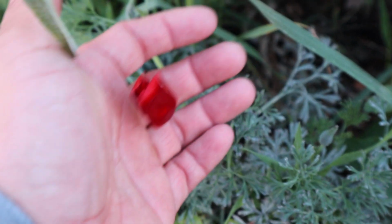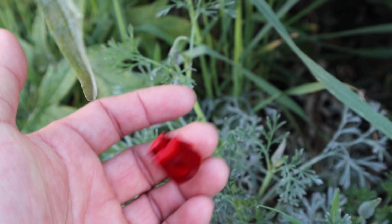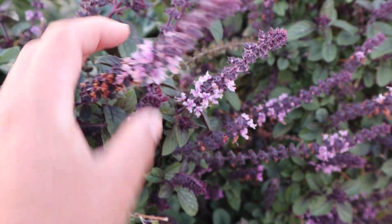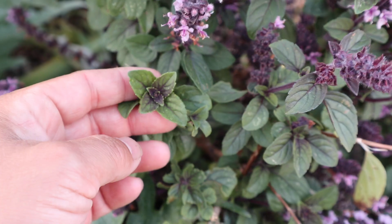Here's a California poppy. This is the Mikado. It's got this deep orange color, and it's cold right now, so it's furled up. And then here we have some African blue basil. This is a plant that has sterile seeds, so it produces a lot of flowers, attracts a lot of bees, but it can only be propagated by cutting.